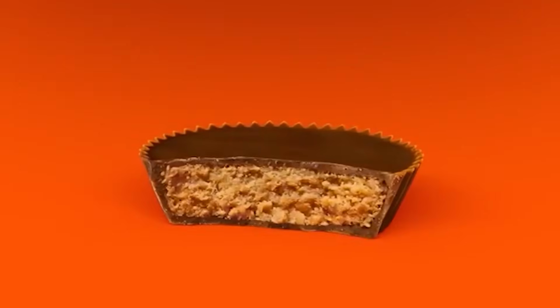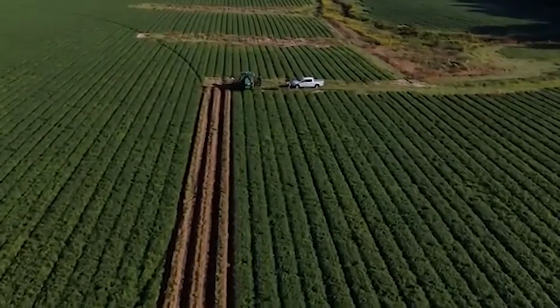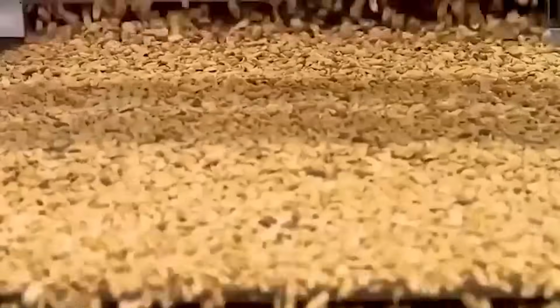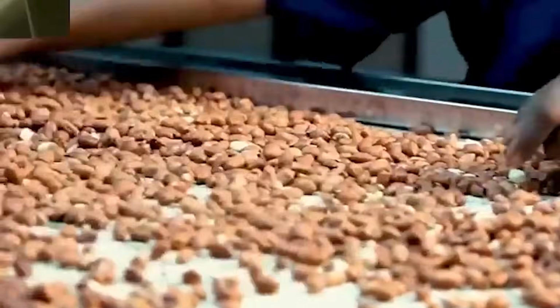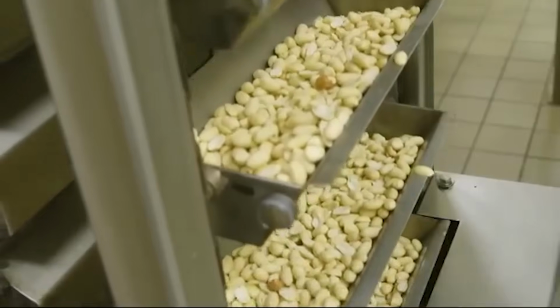across the world. The process for Reese's peanut butter cups begins with the sourcing of high-quality raw peanuts, which form the core of the filling. These peanuts are typically sourced from farms in the southeastern United States, particularly Georgia, Alabama, and the Carolinas, where the climate and soil are ideal for peanut cultivation.